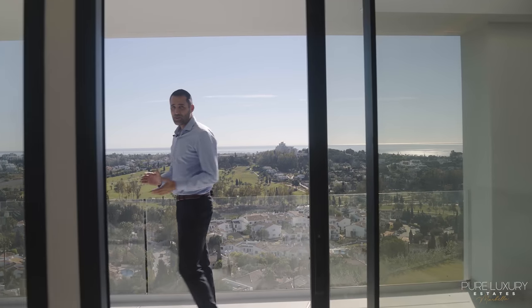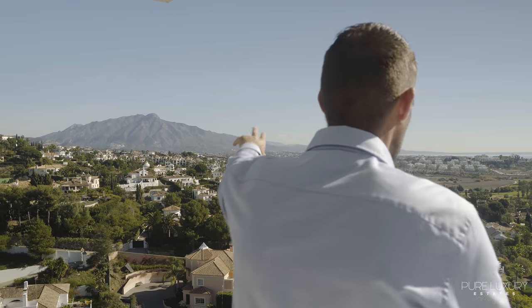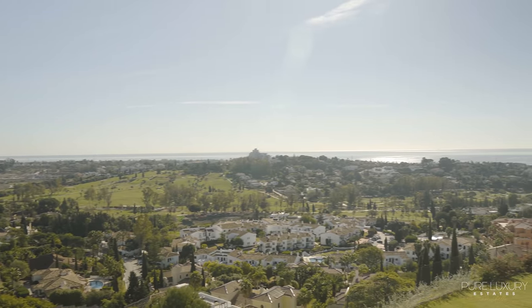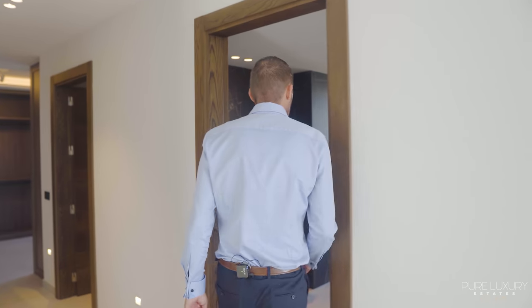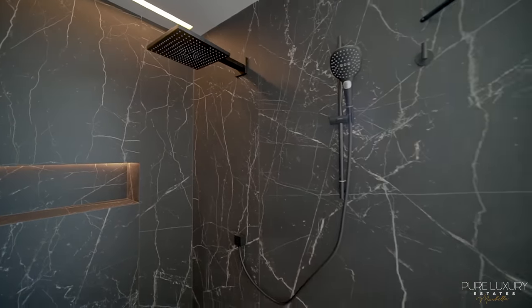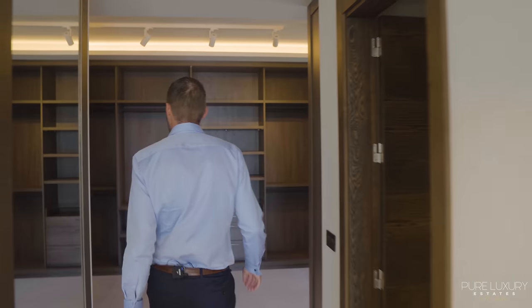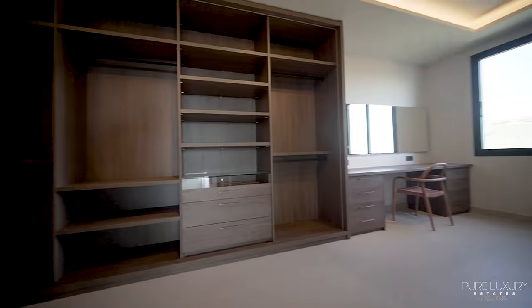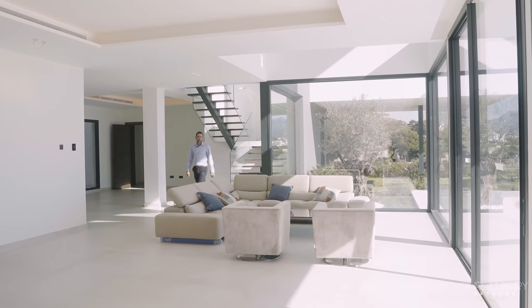The master bedroom has its own terrace, and views all the way from Hacienda to the Concha and the whole coast. The master bathroom has this beautiful black marble, a big shower. From here we walk into a walk-in closet with a picture window, a desk, and plenty of space for your wardrobe. As you can see, they're still finishing up the villa.